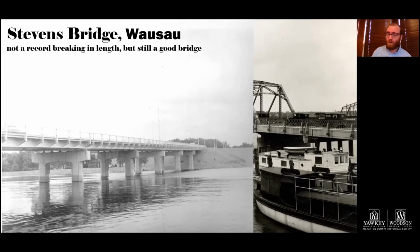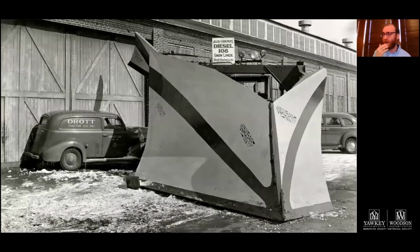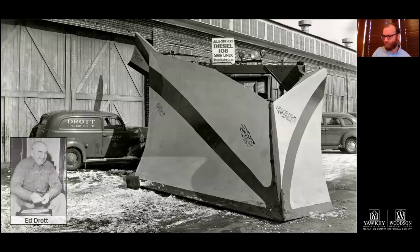But what we're really here to talk about, of course, is not bridges, it's the snowplow. And this is the product that gets created between 1920 and 1922. They're in development of it, and then they start producing it in 1922. They partner with a guy named Ed Drott, who you may have heard of. He grew up in Butternut, Wisconsin, got into the lumber industry, and realized the advantages of this new mechanization and how much labor it saved to have handy stuff you can use when you're moving stuff around.